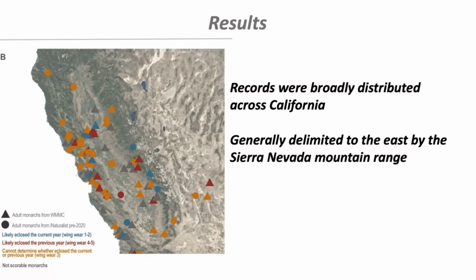When we look at the distribution of the monarch records that we got, I'll walk you through this figure because we'll return to it a couple times. This is just a map of those records where each point represents an individual monarch. The color of the point represents its wing wear. Blue points are those butterflies that were fresher, less worn, likely eclosed the current year. Red points are butterflies that likely eclosed the previous fall. Orange points are those that we could score, but we couldn't determine if they were current year or previous year butterflies. Gray points were unscorable observations, so they were too blurry.